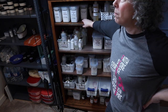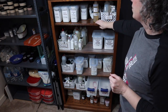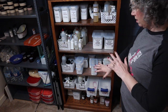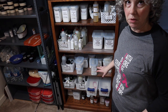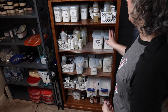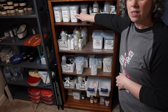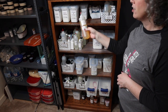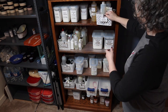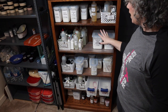So this is my shelf of all of my ingredients for bath bombs, lotions, just everything basically but soap. If it doesn't have to do with soap, my ingredients usually go here. I really like this bookcase for that purpose. So I've already weighed off all of these containers. Now I need to go through and weigh off all my liquid containers that I have. But I have these little baskets, and this says silicones proteins. So yeah, I need to weigh off all this.